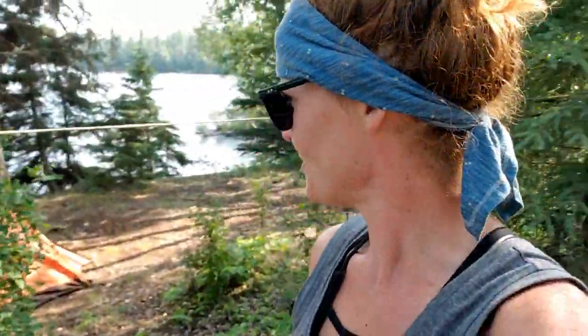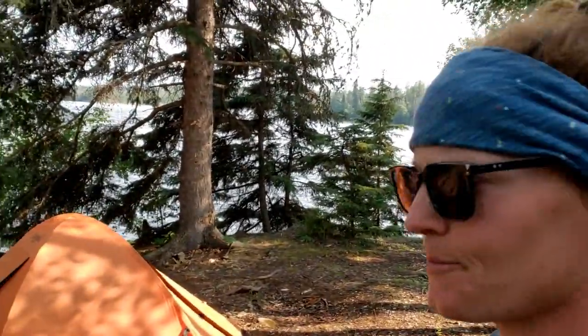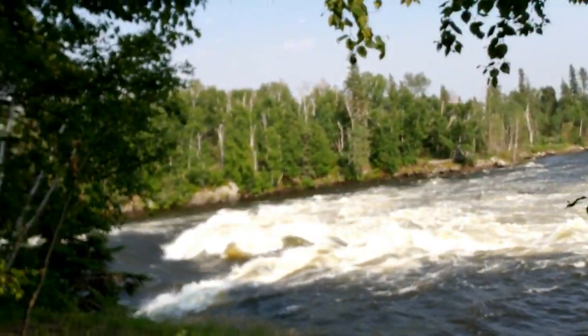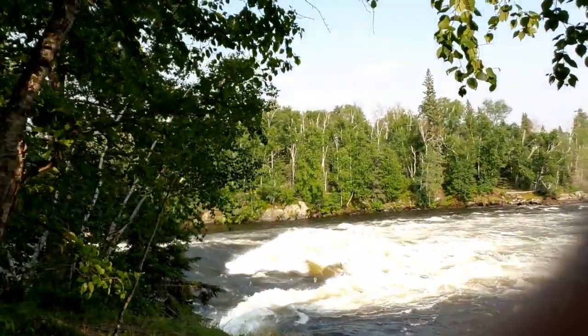I'm going to bring you down to Sluice Falls, though, so you get to see the view that I have. Okay. So here is our tent. And this is what, when we get up in the morning, we're going to look at. I'll bring you down to an even better view of the falls.